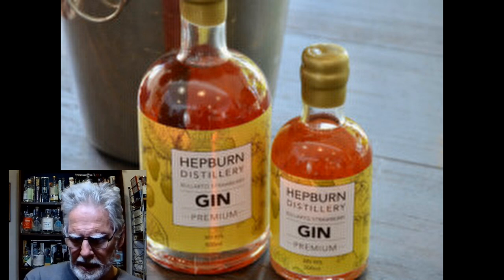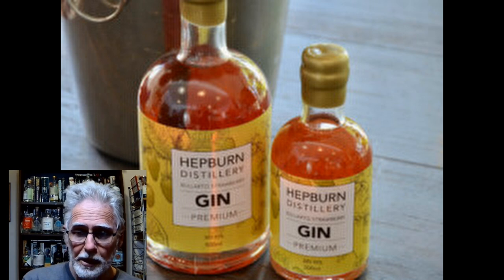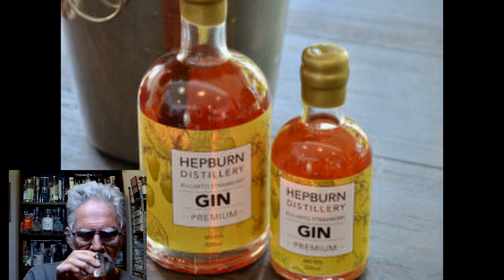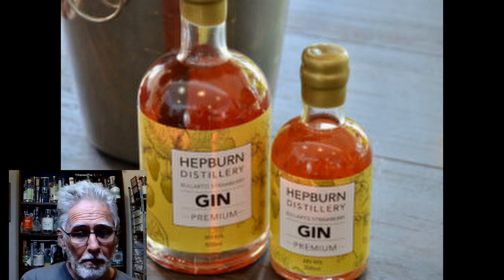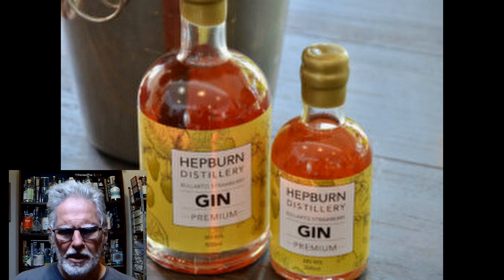So this is the Hepburn Distillery's Bullarto Strawberry Gin. It's a premium on the bottle, and I agree with them. Lots of strawberries. This is delicious. If you can, buy it. If not, just jump around. These guys make lots of wonderful, delicious stuff.